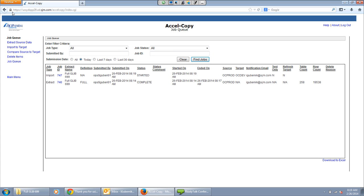One thing I forgot to mention: once this is done, it's going to give me a table count. For example, when I did the extract, I extracted 258 tables, and I extracted 19,538 rows. I thought it was kind of neat.